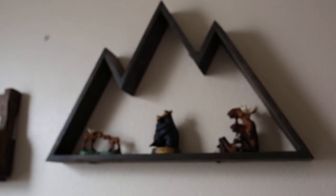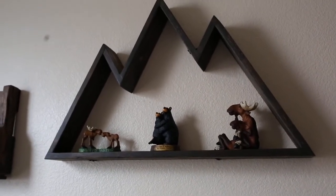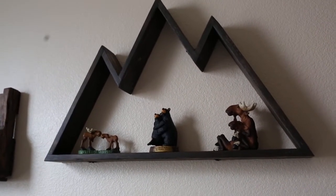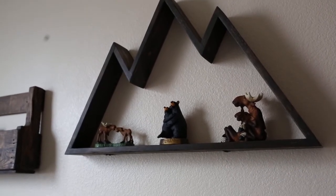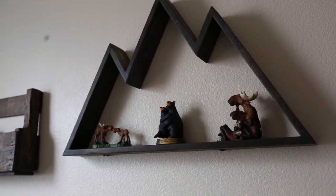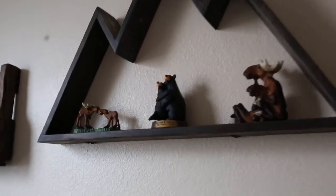I love it. And then up above, we have the really cute, oh, hold on, wait for the focus. There it is. Okay, so we have the mountain shelf, which originally we built for our bedroom and ended up loving it so much more in here. So we stained it and waxed it, and then we put these little figurines.